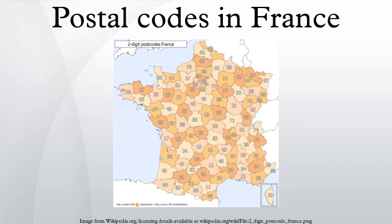However, in Paris, Lyon and Marseille, the last 2 digits indicate the arrondissement. For example, 80000 corresponds to Amiens, which is the prefecture of the Somme or department 80, while 69008 corresponds to the 8th arrondissement of Lyon.